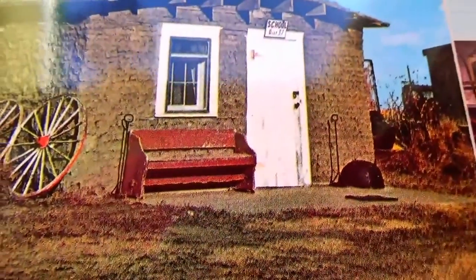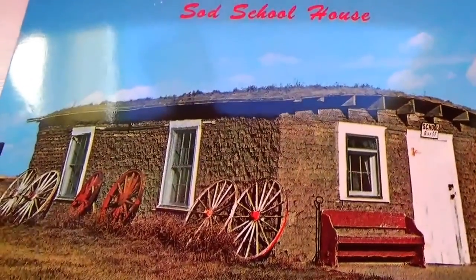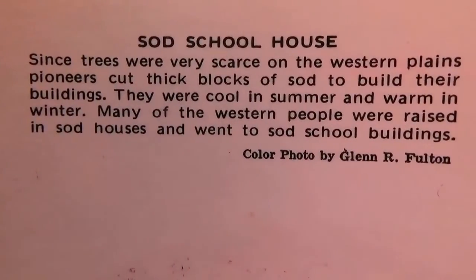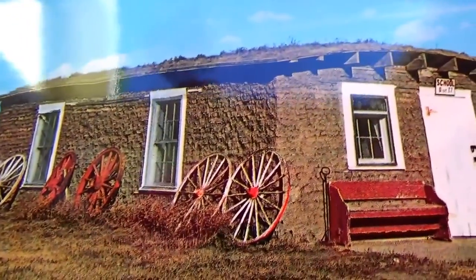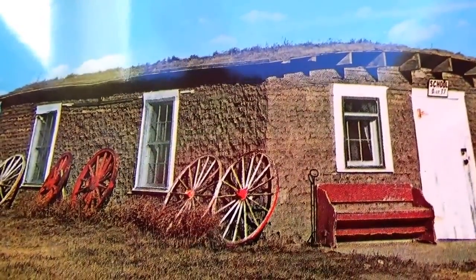Okay. And we have a sod schoolhouse. Well, this is one view of it. All the old wagon wheels. Isn't that something? Look at that. Okay, well, it's an unused card. So this is one view, or one of the buildings, for a sod schoolhouse. One-room schoolhouse.